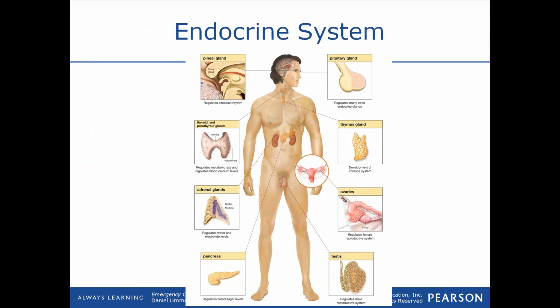The endocrine system is a very important system. It's a very complicated system of glands that secrete hormones. You've got the pineal gland located in the brain. You've got the pituitary gland located in the brain as well. The pituitary gland is the master gland. It helps regulate other endocrine glands. The pineal gland is responsible for your circadian rhythm, your sleep-wake cycles.